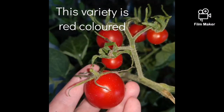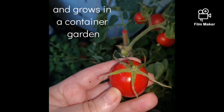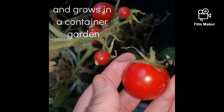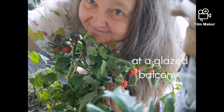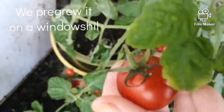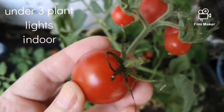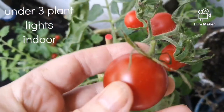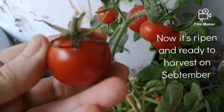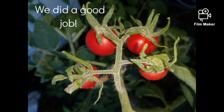This variety is red colored and grows in a container garden at a glazed balcony. We pre-grew it on the windowsill under three plant lights, indoors. Now it's ripened and ready to harvest in September. We did a good job.